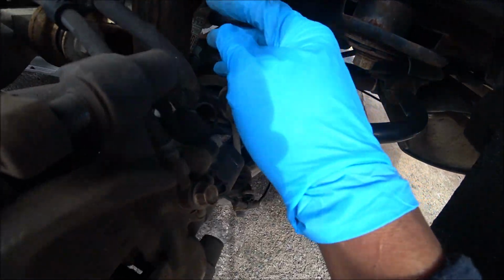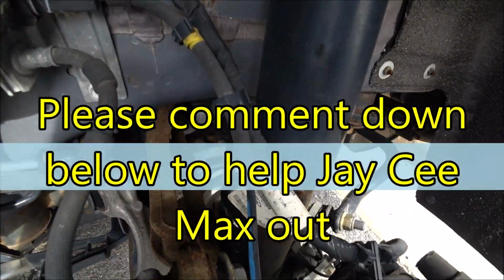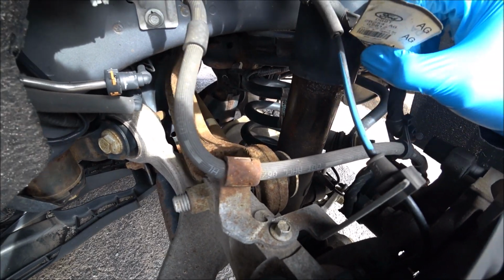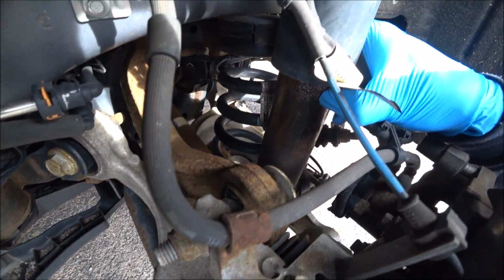I don't know what type of corrosion this is. I don't know if this means a bad strut or what. I don't know, guys, in the comments, let me know. Look at the condition of this. Is it supposed to be this way? It's not a lot of rust here, just surface rust.